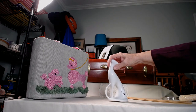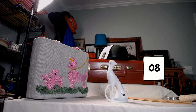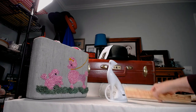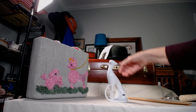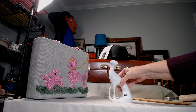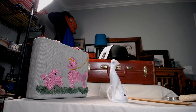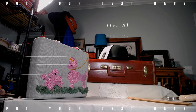Next up is this beautiful porcelain cat. It's by Royal Du Bohemia. It is about 7.5 inches tall. She is very regal. She is very mid-century. Those lines are very, very mid-century. This cat has no chips, cracks, or crazing, and she will be $35. $35 for item number 8.